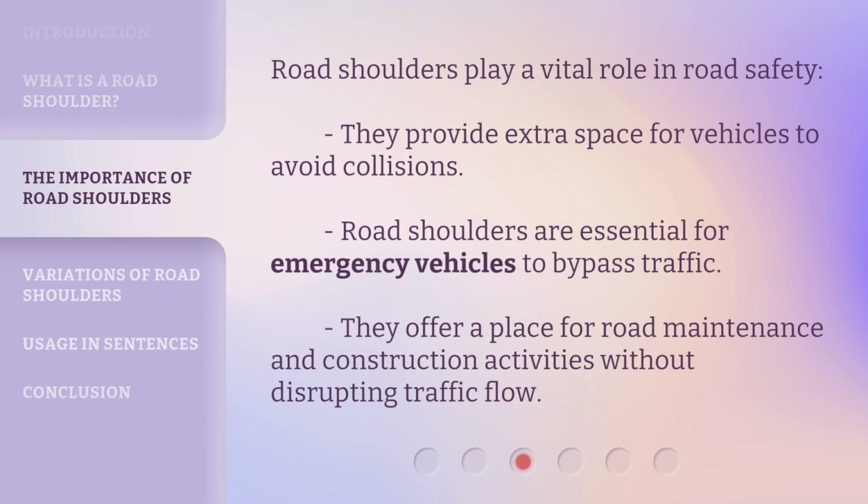Road shoulders play a vital role in road safety. They provide extra space for vehicles to avoid collisions. Road shoulders are essential for emergency vehicles to bypass traffic. They offer a place for road maintenance and construction activities without disrupting traffic flow.